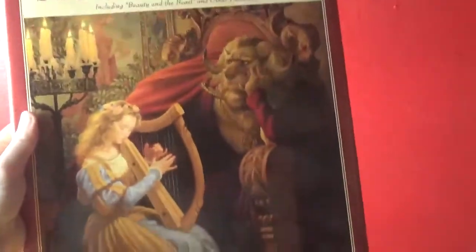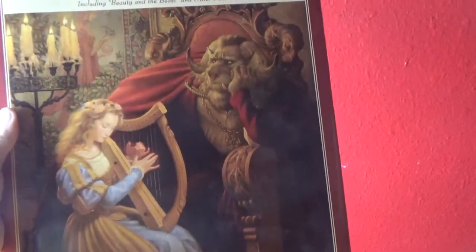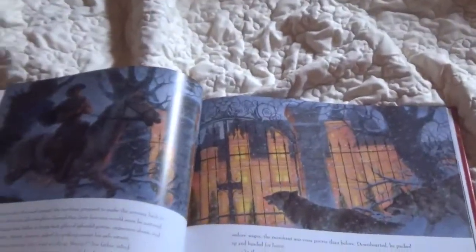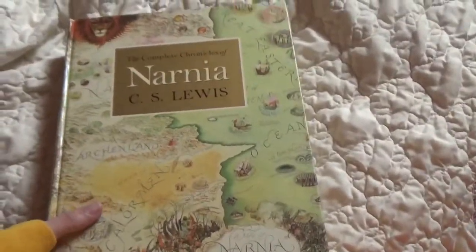We're going to start with the top shelf. This first one I have is Storybook Fables, and it has a bunch of cute stories in there. There's really cute artwork. I'll show some of it to you. This is a book that I would want to show my children. Next, I have The Complete Tales of Narnia. This has cute pictures too, and has every single book in that series. And my mom read this to me when I was little, so I will always keep it.